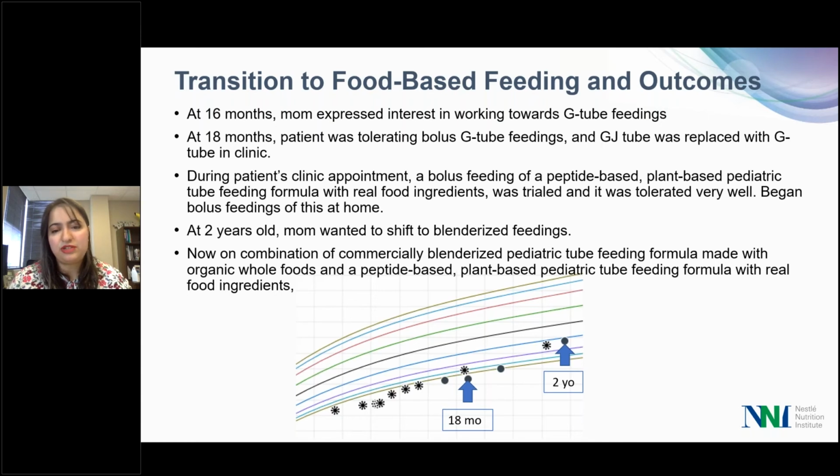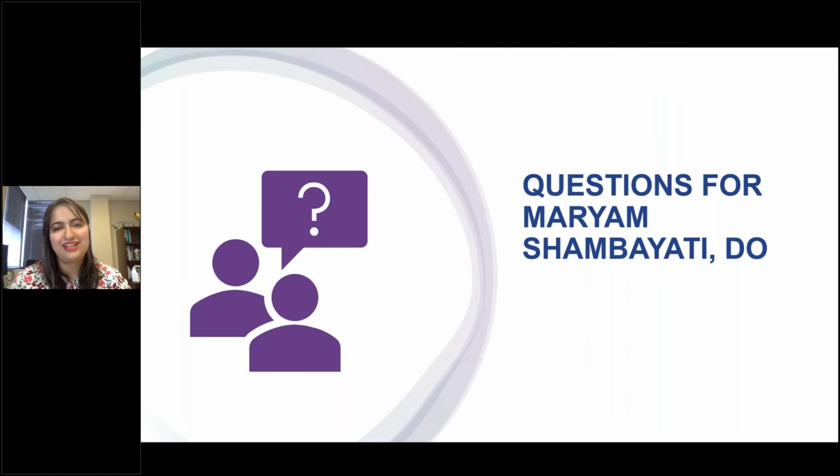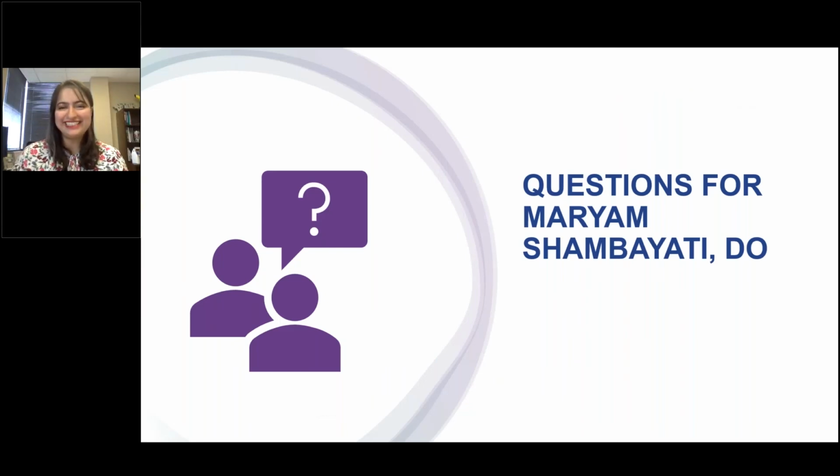Some people will even use things like coconut water in order to just get the patient some extra electrolytes with that change. But that is one way that you can thin it so that it can go through the tube more easily. All right, anyone have questions for me?